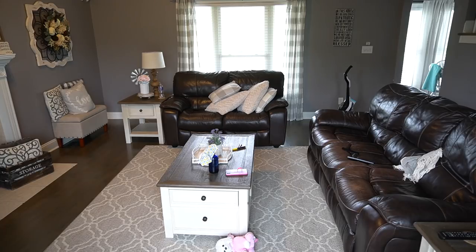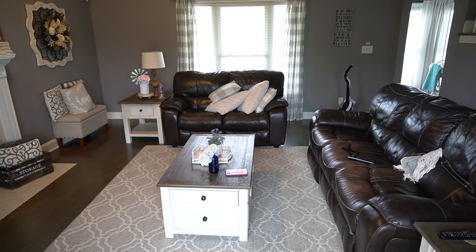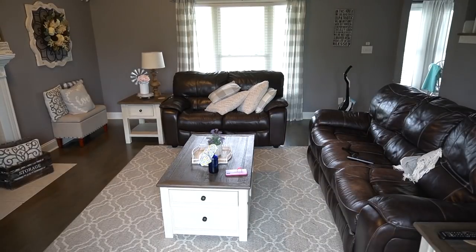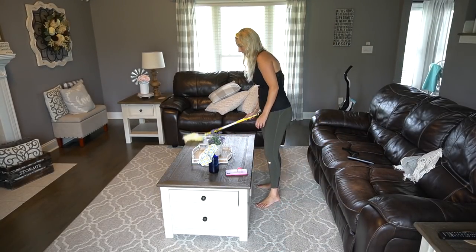I missed it so much. I think I went 4 weeks without my Bissell Crosswave cordless and I missed it so much more than I even thought I would. It is very expensive, but it's so worth the investment if you have a lot of hard flooring in your house.